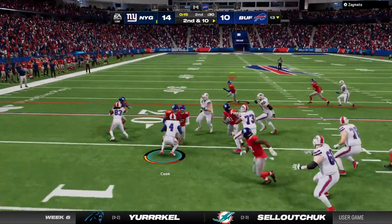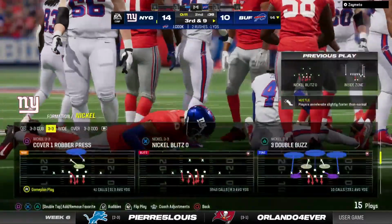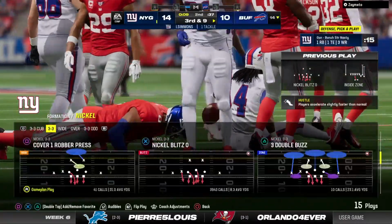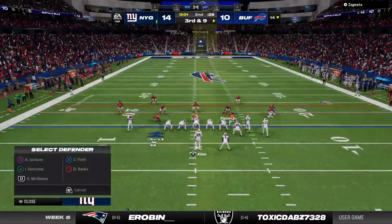Not wanting to take a chance this time. They'll keep it on the ground. And he'll just keep 2 hands on the football as he'll be taken down after a short pickup. Just a gain of a yard in what in all likelihood will be the final play of the first half.